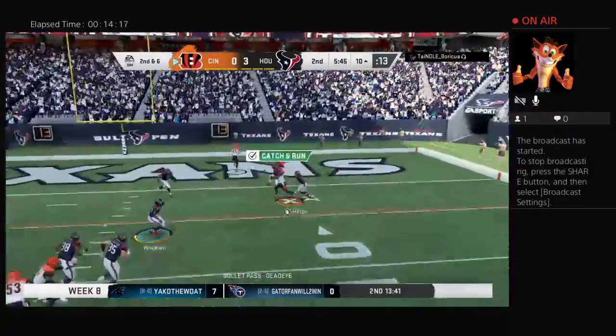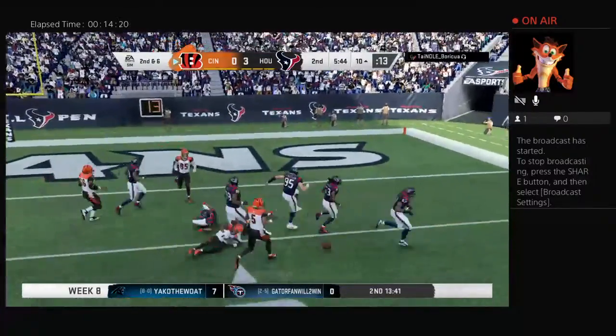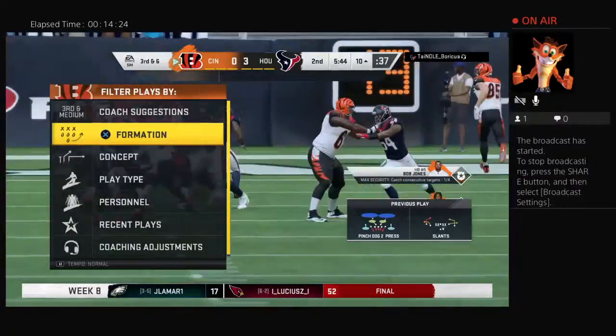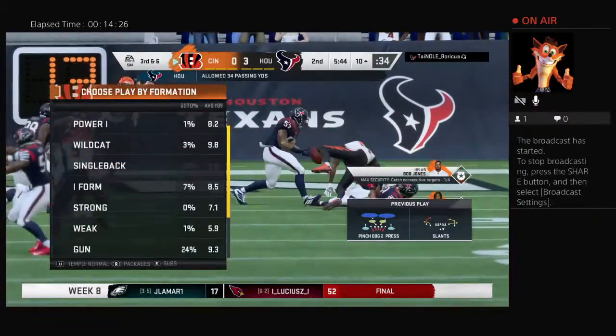Second and 6. And that'll be incomplete. Took a pretty good shot as he tried to pull that one in. Couldn't hang on, third down.